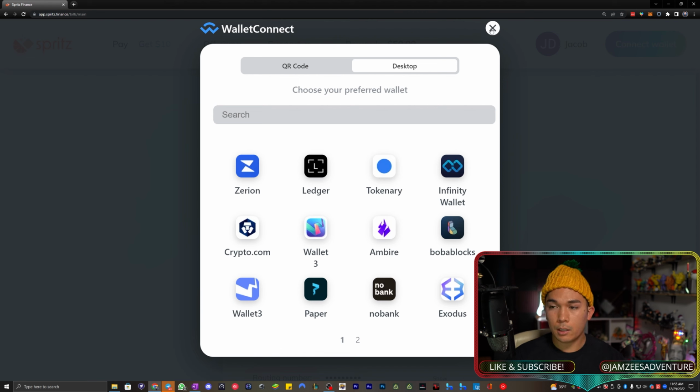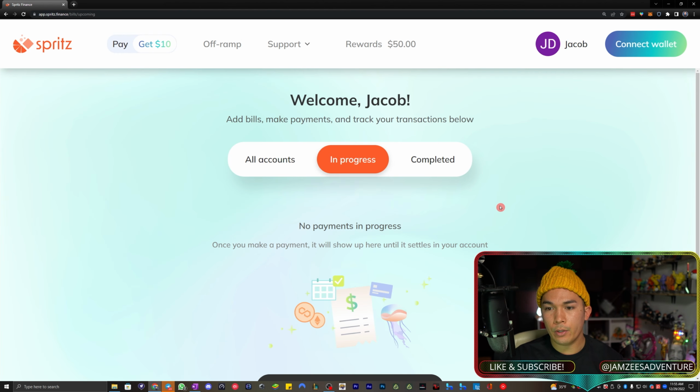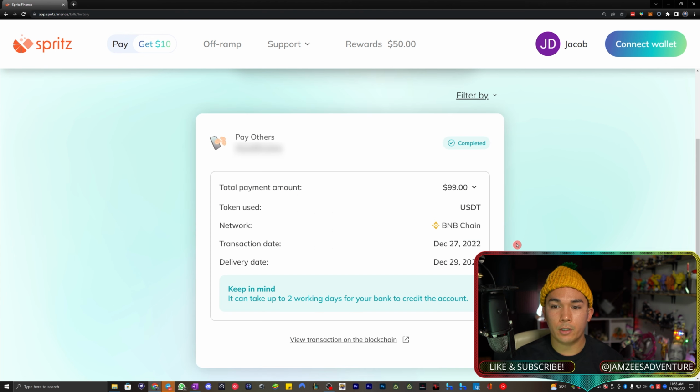And it's just some good stuff, you guys. I really love this site and what they've done here. So when you put in a transaction, it's going to be in this in progress tab. It's going to say pending. And then right here, when I click completed, it's going to show you the amount here, who it was paid to, the network. So I really like this. And I can even view the transaction on the blockchain, but very organized, very simple, really easy UI.